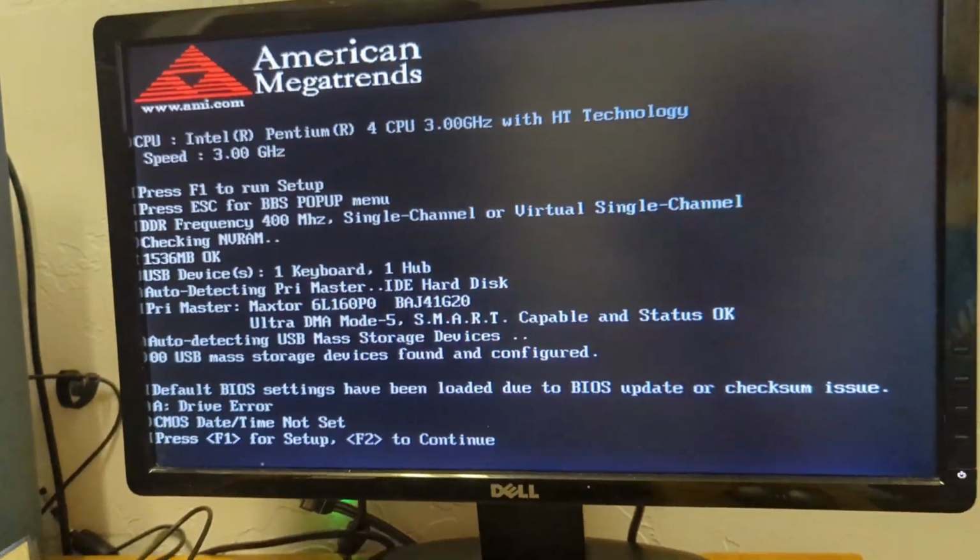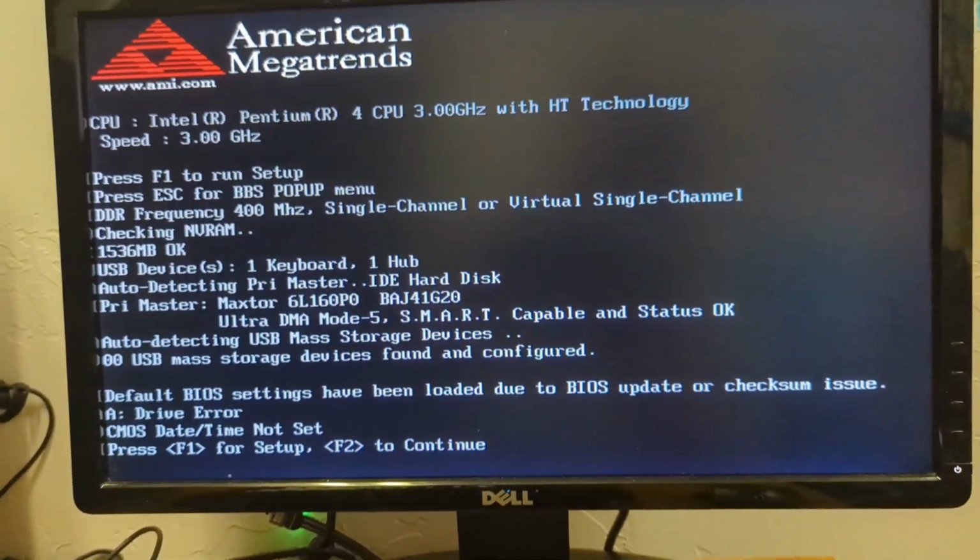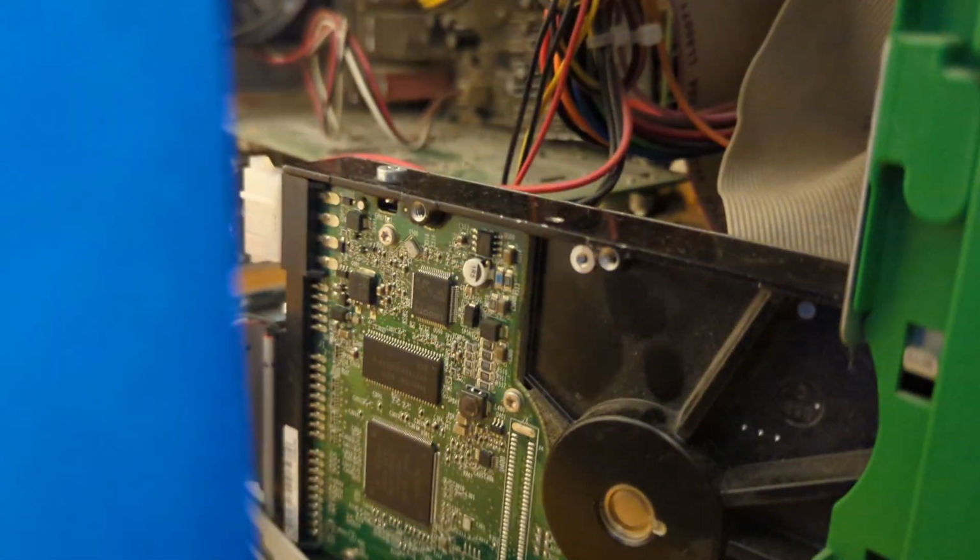Oh, goodness. The checksum is bad. Oh, what? It disappeared. No way. What is it doing? Oh, please don't tell me the hard drive failed. It's blinking. Uh-oh. Well, that's the hard drive.